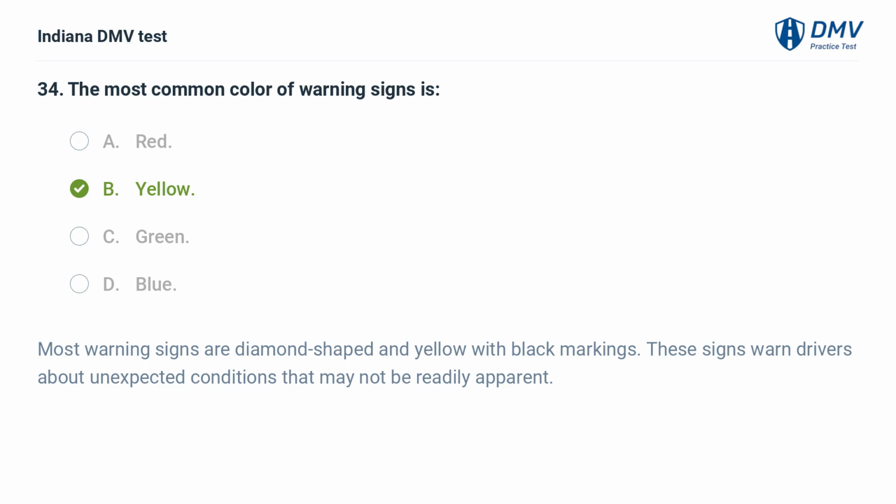Most warning signs are diamond-shaped and yellow with black markings. These signs warn drivers about unexpected conditions that may not be readily apparent.